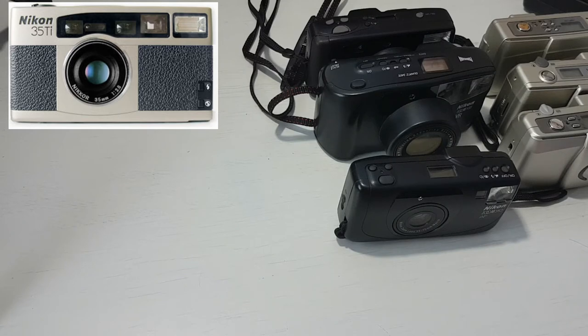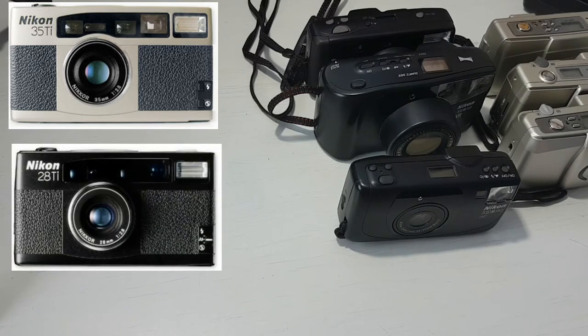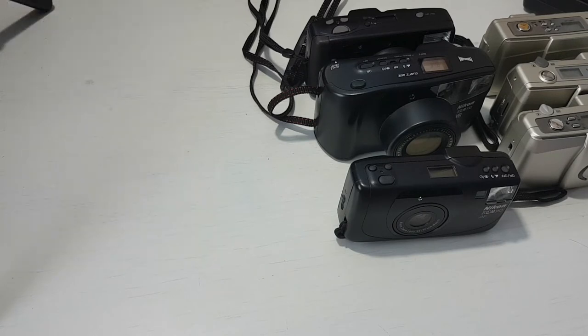And then a year later, they did the Nikon 28 Ti in 1994, which was a 28mm version, which is the one to get, apparently. It's a bit better built, and some of the buttons on it have fewer problems. You can get it in black, whereas I think the Nikon 35 Ti is in a kind of goldish, bronze colour.